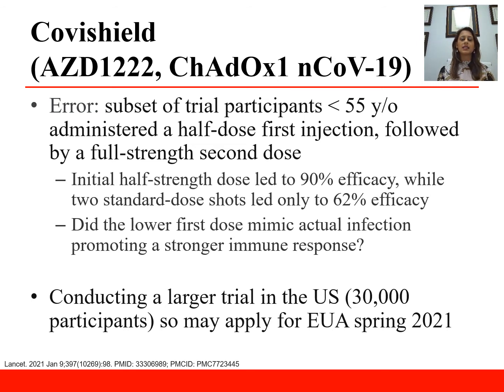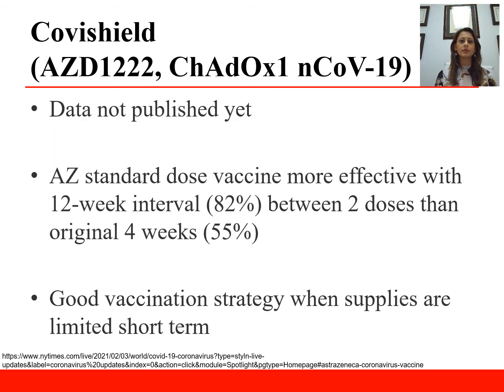Currently, the U.S. is in a large phase 3 trial with this vaccine, so AstraZeneca may be applying for emergency authorization in spring of 2021. AstraZeneca also just reported that increasing the interval between the first and second dose from 4 weeks to 12 weeks leads to an improvement in efficacy. This may be helpful in areas where there is vaccine shortage, to give more time to secure a second dose for people.